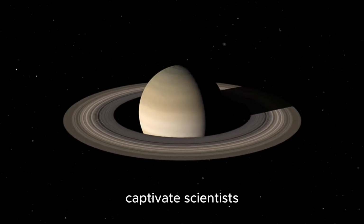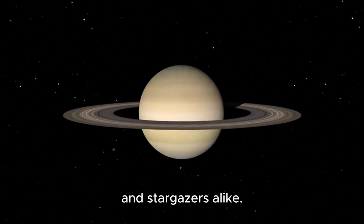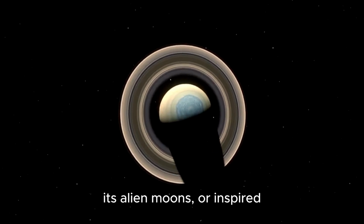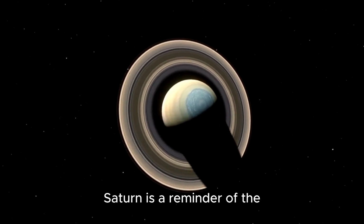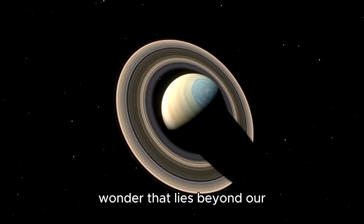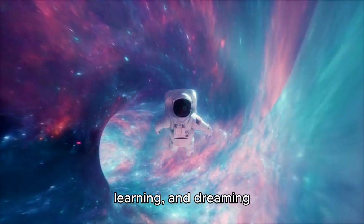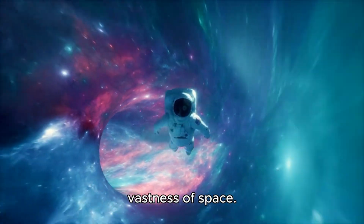Saturn continues to captivate scientists and stargazers alike. Whether you're drawn to its dazzling rings, intrigued by its alien moons, or inspired by the mysteries it holds, Saturn is a reminder of the wonder that lies beyond our earthly skies. Let's keep exploring, learning, and dreaming about what awaits in the vastness of space.